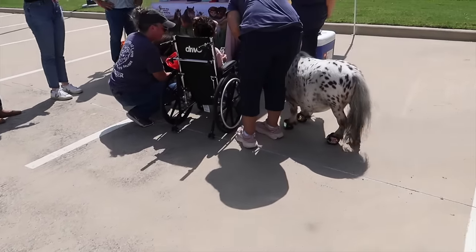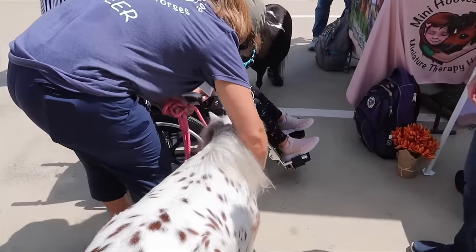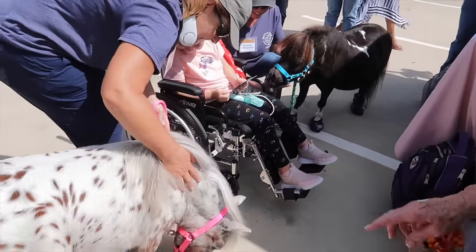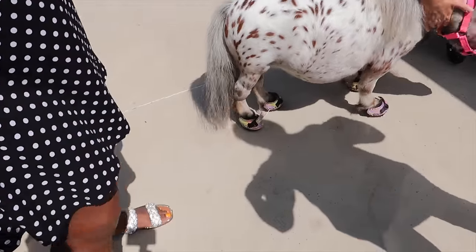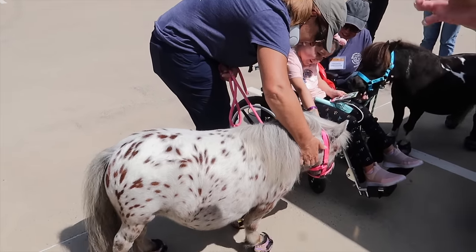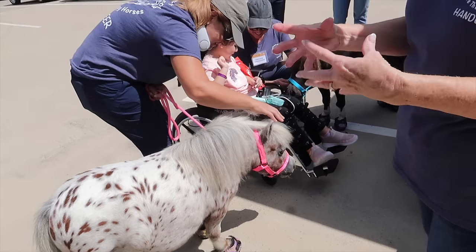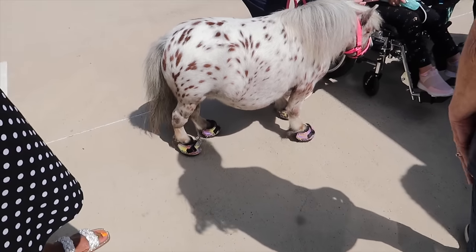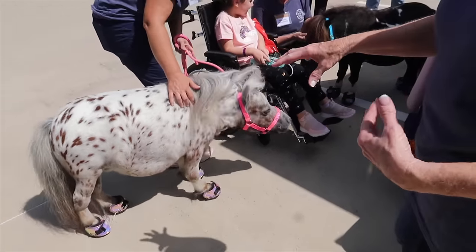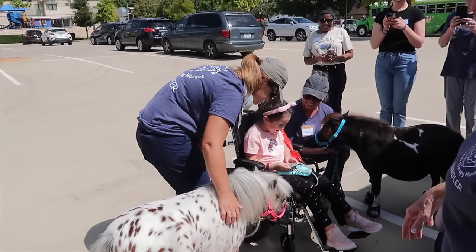How cute. Look at the bellies. Oh my gosh. They are American miniature horses, but they're dwarfs. So that's why they have the big bellies. It's because their bone structure is very, very small. It can't fit all the organs, so they have the big bellies. Because their organs are the same size as the regular horse. Oh, that makes a lot of sense.